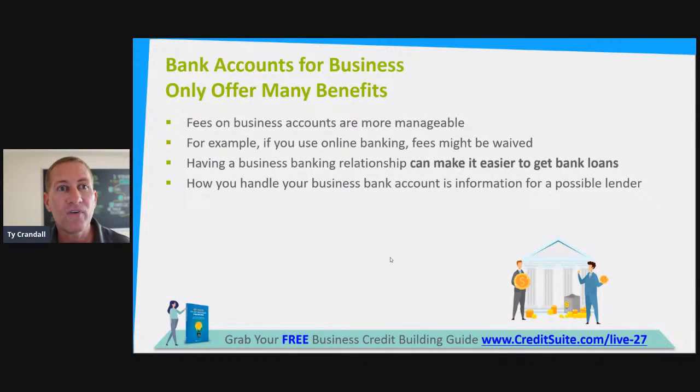Businesses manage more funds. So banks, if you understand the banking system, are ultimately investing the money you're putting into the banking system and getting a rate of return. That's how banks make money. So they want to have the higher dollar accounts, and that's what businesses have. Businesses have greater deposits. They maintain greater amounts of funds. So as a result, banks are more inclined to waive fees and work with you on business accounts than they are with consumer. And also having a business banking relationship makes it a lot easier to get loans.